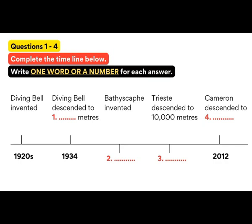The first descent in the diving bell took place in 1930, and in 1934 it went down to a depth of nearly 1,000 metres, which was impressive for the time. The problem with the diving bell was that it had no power of its own, and there wasn't much room for the researchers to move around. So, the next development after the diving bell was the bathyscaphe, a small manned submarine invented in the 1940s.